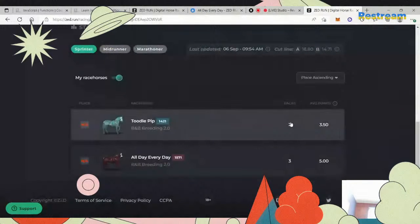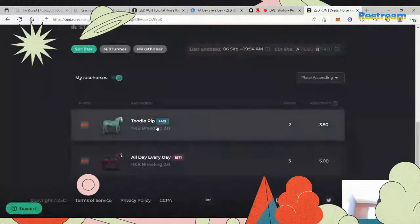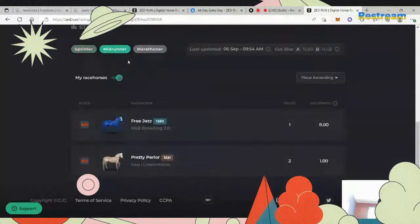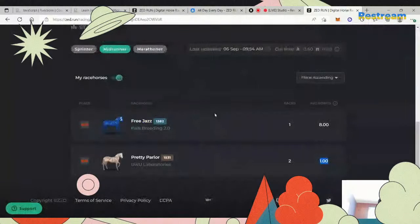Oh god, and yeah, Tulip Pip just went down after that. If she would have just won right there with her flames, or even top 3'd, she would be sitting pretty, nice to qualify. Pretty Parlor has performed the worst of all my horses. It's the borrowed one, but that's okay. I'm not talking junk. It happens. All the horses have bad days.